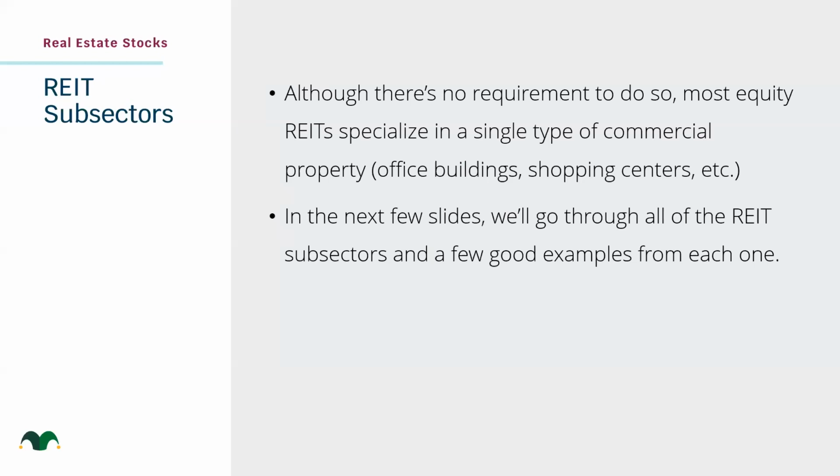And the reason is because owning and operating commercial real estate is tough. And you want to hire experts in specific types of commercial properties. For example, healthcare REITs will have actual physicians on their boards and things like that to really give them an advantage.